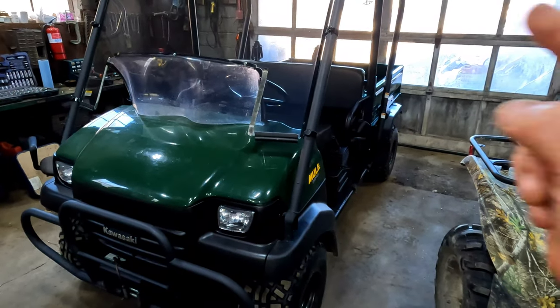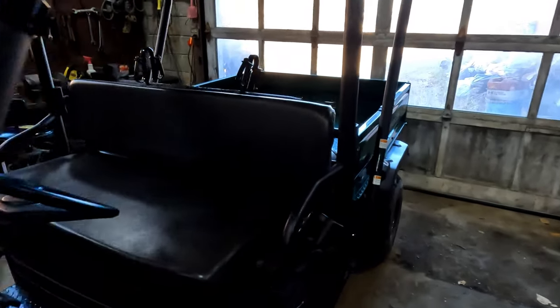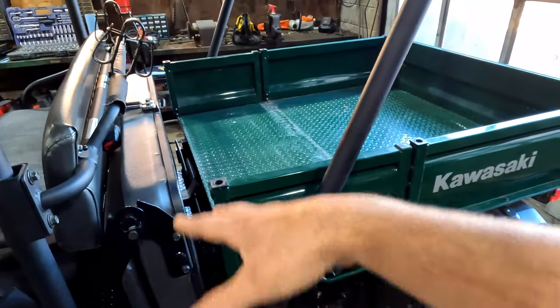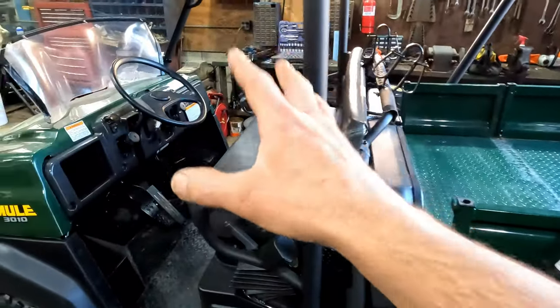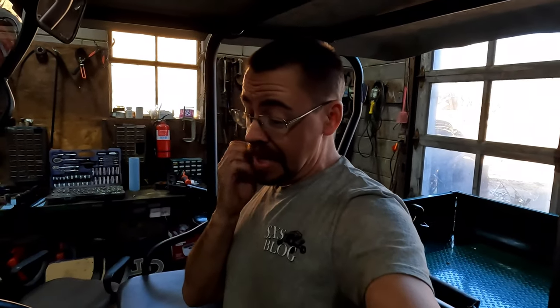But today we're gonna work on this Kawasaki Mule. This is a 3010 four-wheel drive. It is the trans cab, which I've always liked these. This big giant bed can be converted to a smaller bed with an extra row of seats. And there's nothing too major wrong with this, but the owner was complaining about a bogging at full throttle.